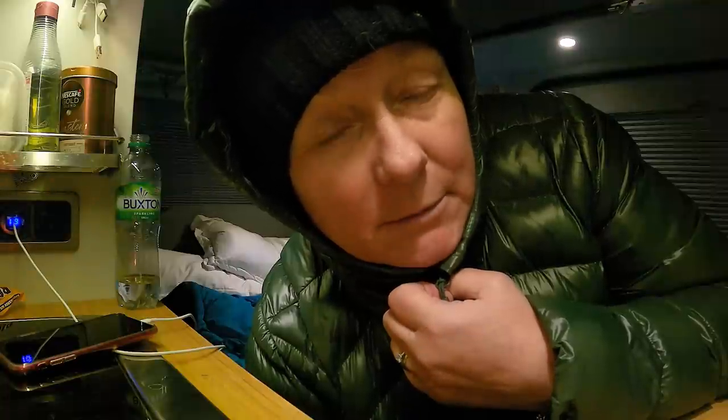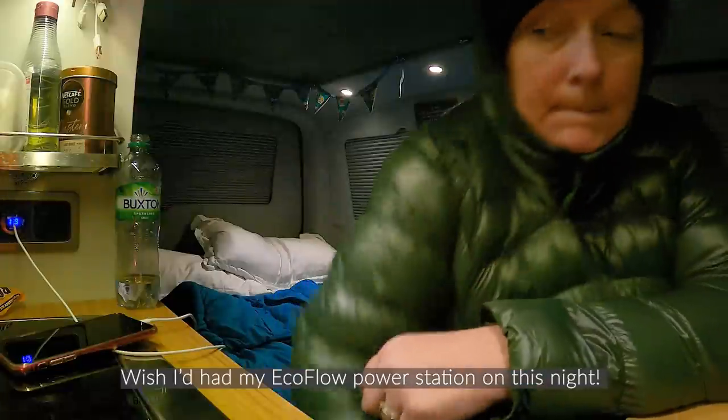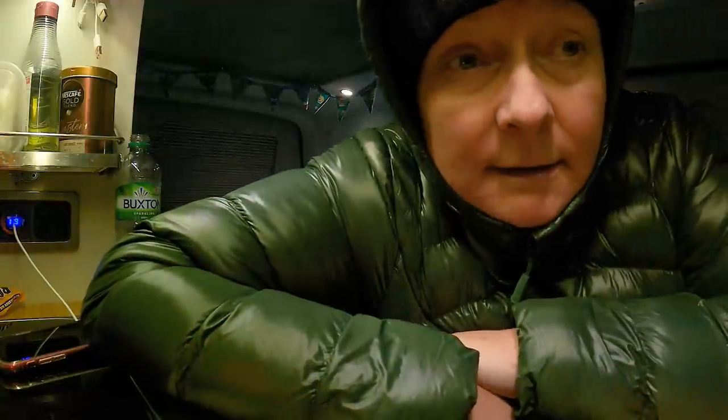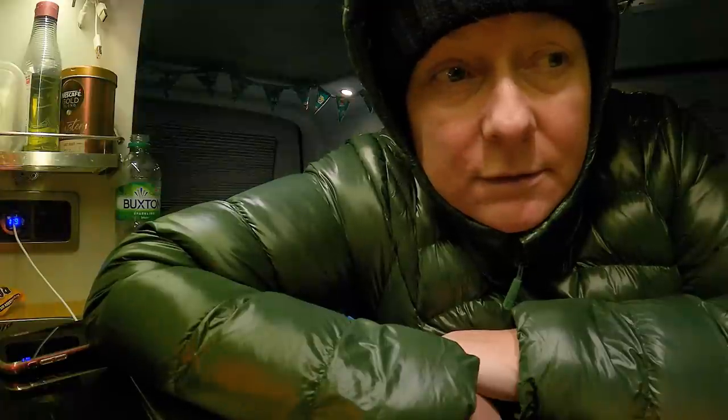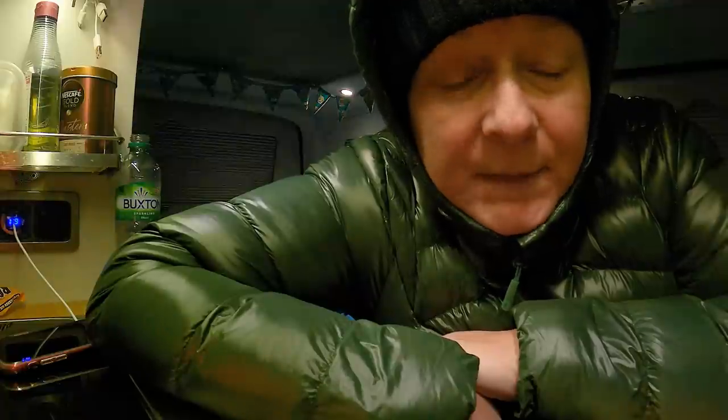However, I don't have the battery power really to use that. I suppose I could bring it in and keep giving it the odd burst to take the edge off, but I don't know. I really need to get myself sorted for off-grid camping, a lot better than I am.